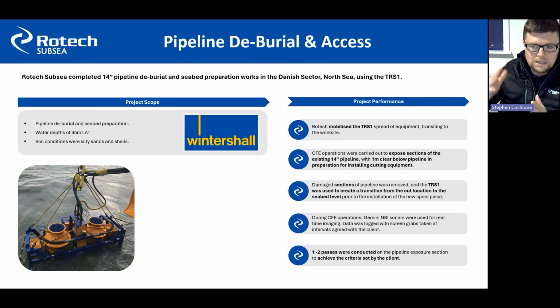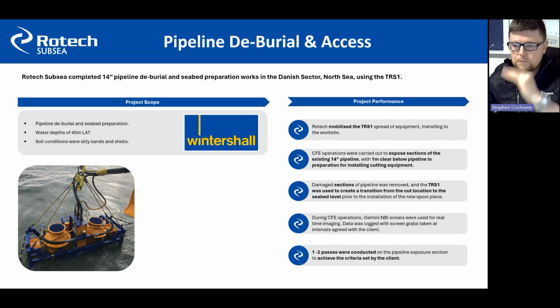This, as I mentioned earlier, was selected to reduce the environmental impact. As it was a smaller pipeline, we went for a smaller tool to expose and debury this pipeline, which was 1 meter below seabed material. This was conducted in 1 to 2 passes. This operation was very quick to debury.